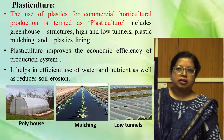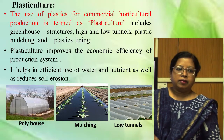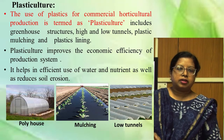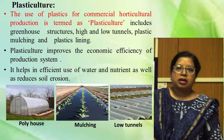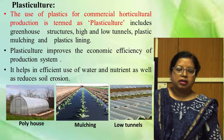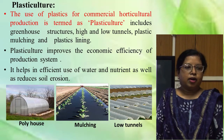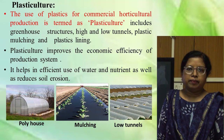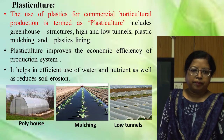Plasticulture is another important aspect of high-tech horticulture, in which plastic is used for commercial horticulture production. It includes greenhouse structures, high and low tunnels, plastic mulching and plastic lining. Plasticulture improves the economic efficiency of the production system. It originated in the mid 20th century.